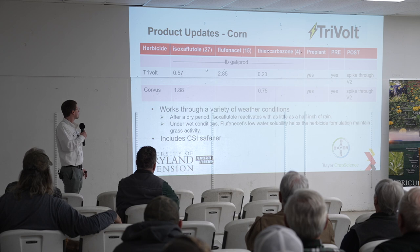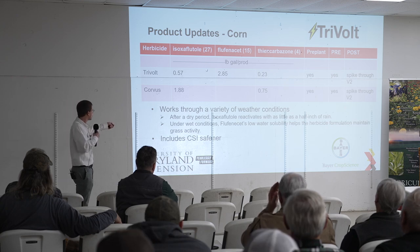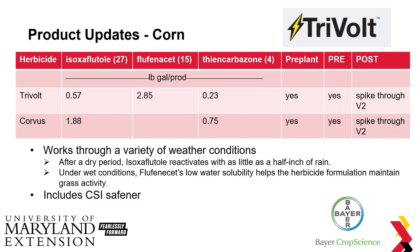Another new herbicide for corn is going to be Trivolt. Many of you are probably already familiar or use Corvus, which is a mixture of isoxaflutole and the group 2 herbicide, thiencarbazone. Trivolt just adds another herbicide, flufenacet, to that mix. The reasoning for adding that flufenacet to the Corvus mix is it's going to work under a variety of weather conditions. So after a dry period, you've got that isoxaflutole component that's going to activate with about a half inch of rain. But if it's wet, you have that flufenacet component that's going to maintain good grass activity.